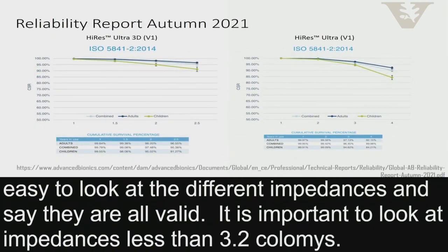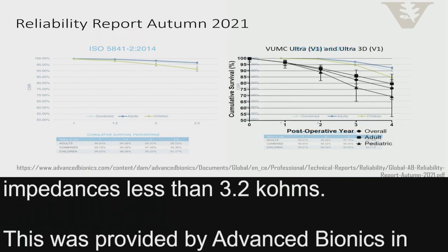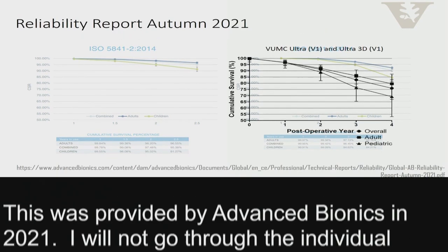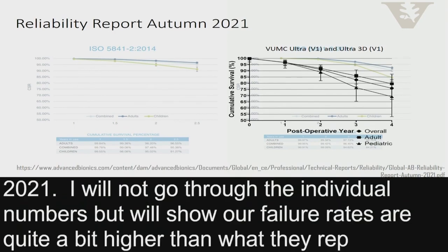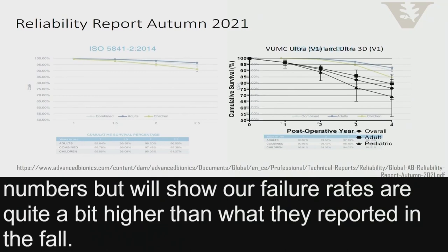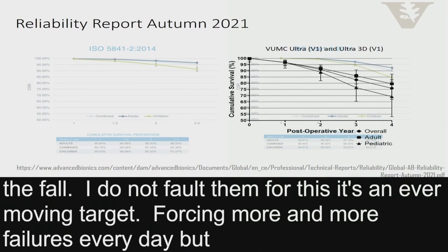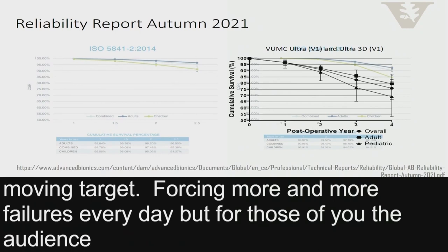Also, as previously shown, this was the reliability data provided by Advanced Bionics in the fall of 2021. I'm not going to go through all the individual numbers, but just show that our failure rates are quite a bit higher than what they reported in fall. I don't fault them for this. I think it's an ever moving target. We're seeing more and more failures every day. But for those of you in the audience that might be thinking our failure rates are maybe around 5 or 10%, I'd really encourage you to take a closer look at the impedances and make sure we're tracking these patients pretty much every time they come in the clinic.